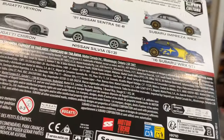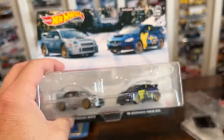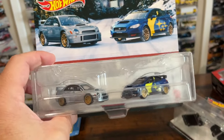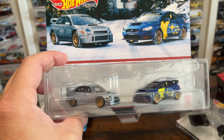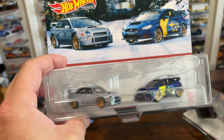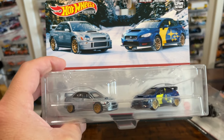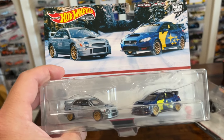I'm pretty sure this is a 2020 release, so it's a little bit older. And I think that could be why, as we're getting these older release cases that are probably being found in the Target warehouse, and they are now hitting the market for a second time, and it's just not cooperating with their system because this stuff is so old.